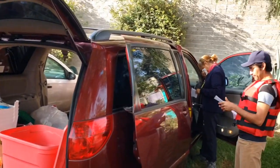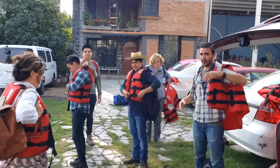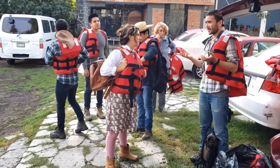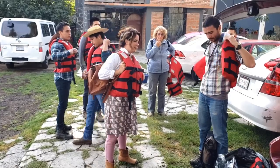It's not so deep, but it's very muddy. So it is like quicksand. Yeah. So if someone falls in the canal, the best thing will be just to float with the life jacket. Okay.